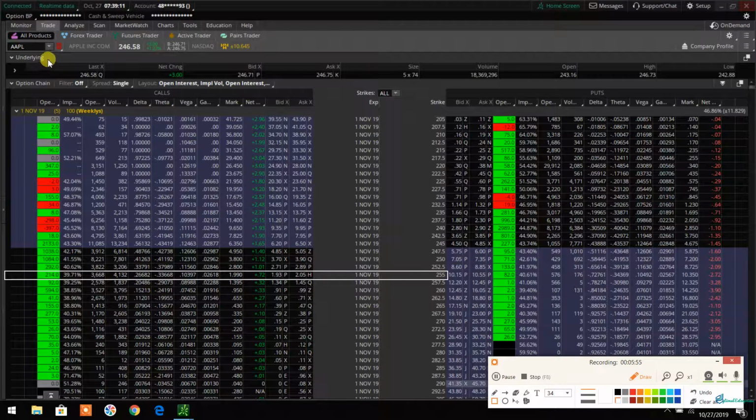Definitely not putting any price targets on this one because we are looking at earnings, but as far into earnings, I'm definitely willing to play it down to the 240 area and look for calls off of 240. If it rises up to 255, looking for puts off 255.